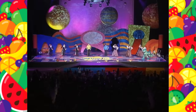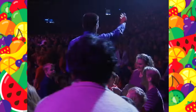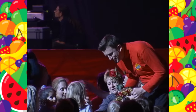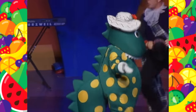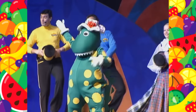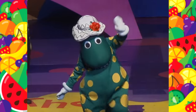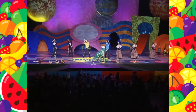Fantastic, Dorothy. Clap hands for the queen of the roses. Big white teeth, big yellow spots, she loves to dance the ooby-doo, she loves to dance the rum-bum-bum-bum. Clap hands for the queen of the roses. Oh, Dorothy, you're looking good.